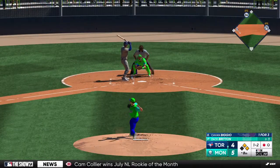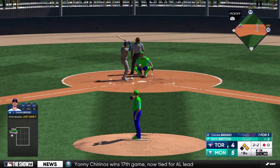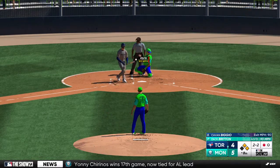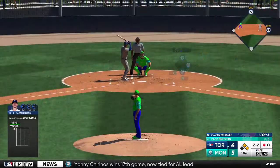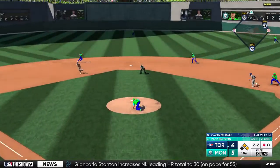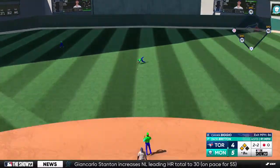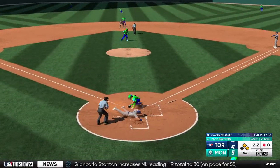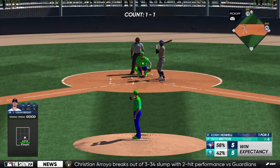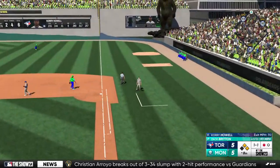2 on, 1 out. Still 2-2 after the foul ball. The pitch. Line drive, that's a base hit. Runner around third on his way to the plate. Head first slide, and he's safe. The 1-1 is fouled off.